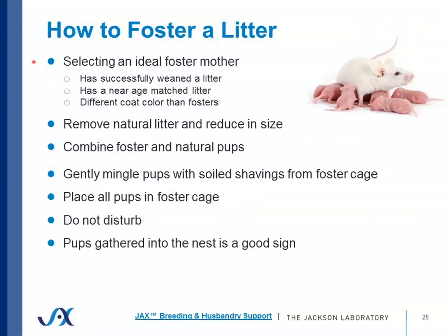If the breeding performance for a colony is very poor and the females are struggling to successfully wean litters, using foster mothers to better care for the pups is an option to improve pup survivability. Using fostering can help provide more robust weanlings to build or expand a colony or to use in experiments. Selecting ideal foster mothers involves choosing experienced foster moms that have already successfully weaned a litter.